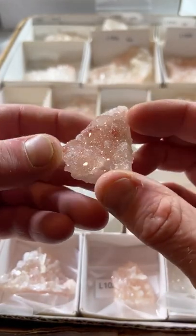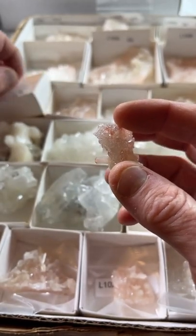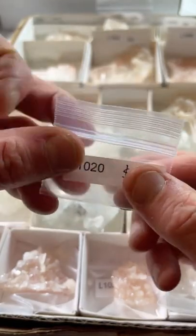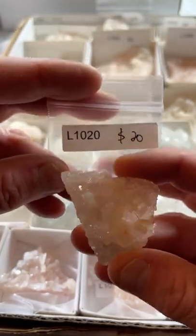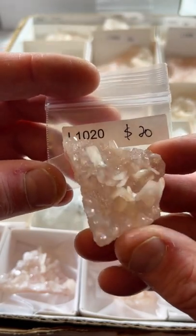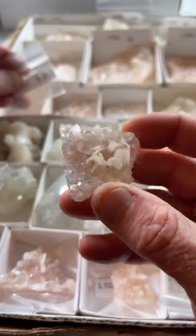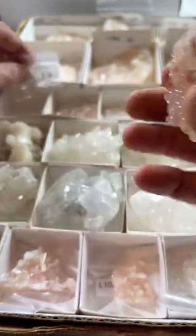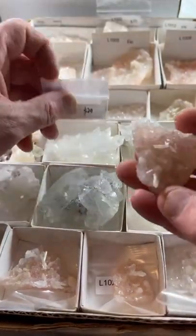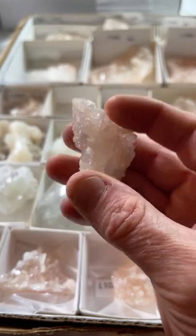Here's a little guy. It's got nice color. It's pink. Crystal jail. No, we're not calling it crystal jail. We're calling it crystal timeout. Yeah, it was $10 on that. $10. $10 this one too.